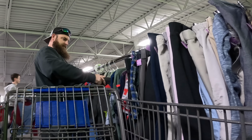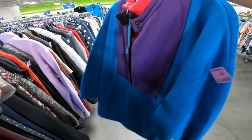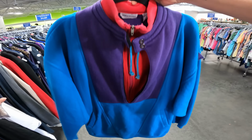This one is Lauren Brooke. One that looked like this style went for like $20 plus shipping, so I think I'm gonna pick this up. It doesn't have any stains on it or anything, and it just looks really cool. I'm gonna go ahead and get this.